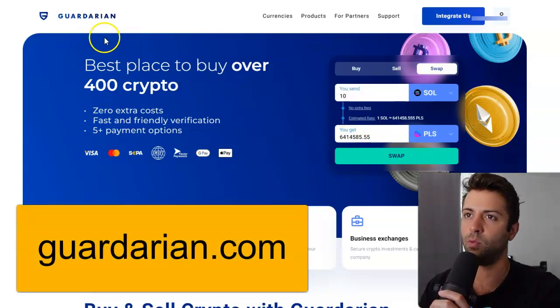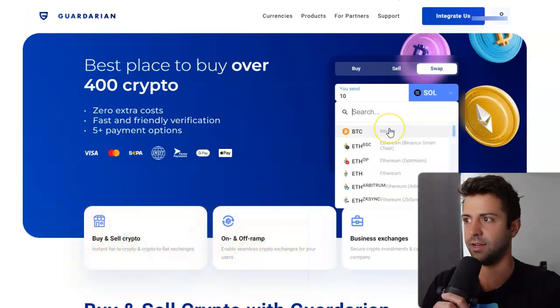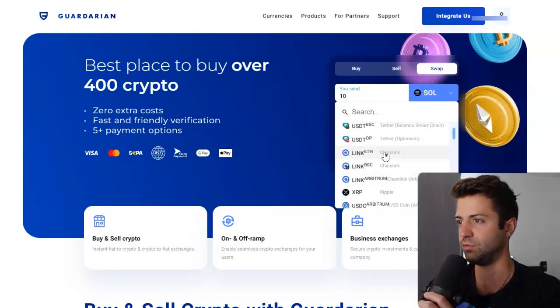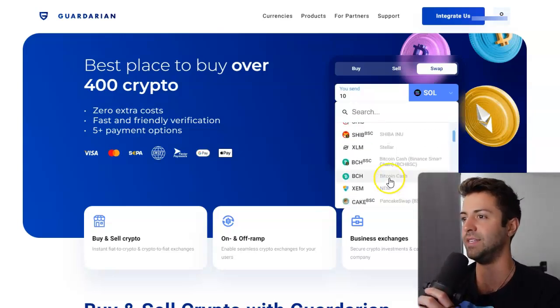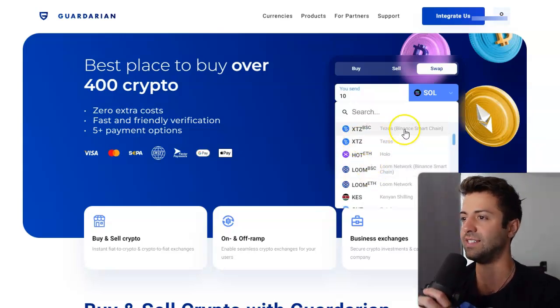But I want you guys to be aware of these 3 buying options when it comes to not only Solana, but look at all the other options here. All these other random coins: Bitcoin, if you want to swap Bitcoin for Pulse, you want to swap Chainlink for Pulse, Shiba, WBTC, BCH, XEM, Cake, BAT, BNB, XTZ.